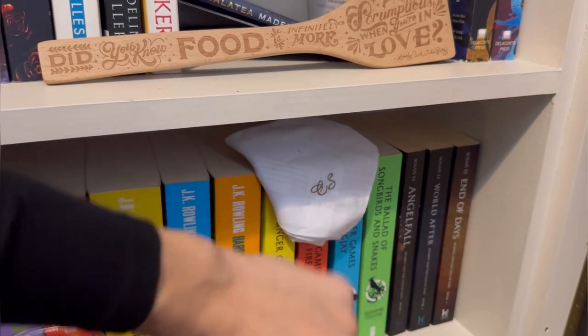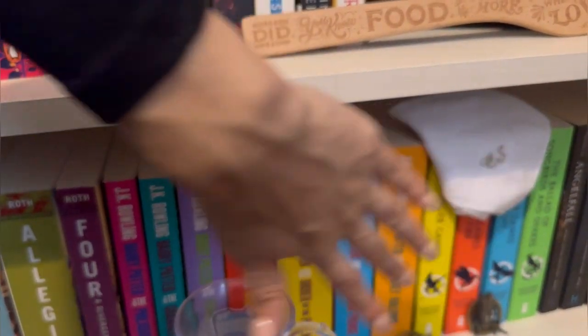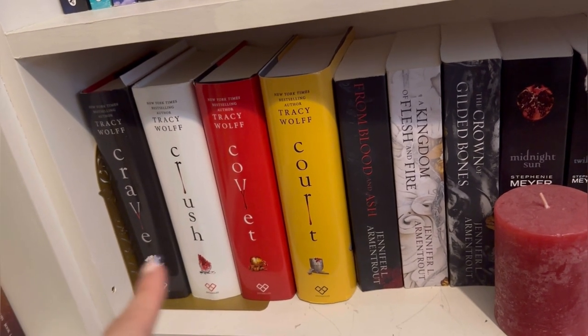And then has anyone read the Angel Fall series? I love this series so much that I'm staying here. But look how colourful this section is compared to the Angel Fall. So here we have my entire Crave series.